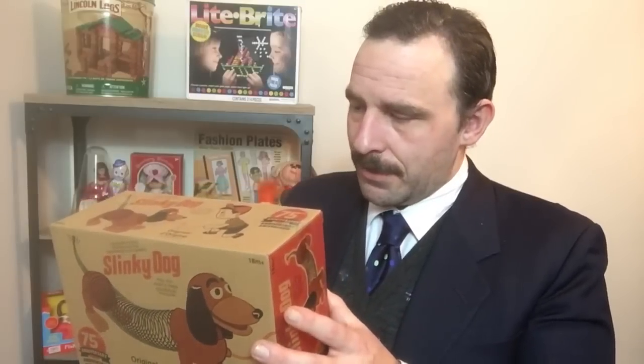And it's a really neat, simple toy. And it brings out the child's imagination of actually walking a dog. Makes them feel like they have a real pet, companion, or friend. So, it's a great toy for a child, boy or girl.